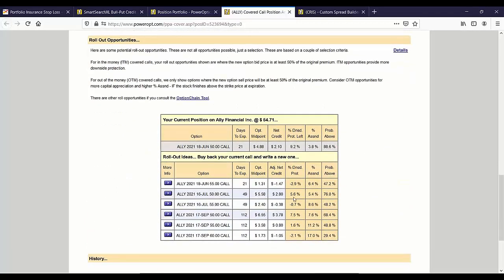And I do have some rollout opportunities. We could roll up to the June 55 call. This would be done at a debit, but I'd increase my return from 3.8 to 6.4. If I roll out to July, I sort of keep a positive credit, but we only go up from 3.8% in 21 days to 5.4%, an additional 1.6% return for an additional 28 days, 49 days total remaining from today. Does that match my trading plan?